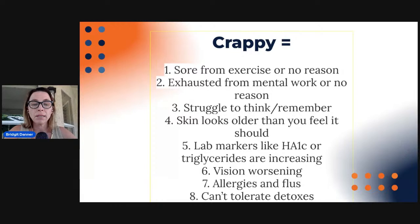Your mental clarity is going. Your skin is looking older and looser and splotchier than you'd like it to. Your vision is worsening. Perhaps you're seeing lab markers like your blood sugar going up or triglycerides going up. That's another thing that oxidation can contribute to. Maybe your immune system is really reactive and you're having more allergies.